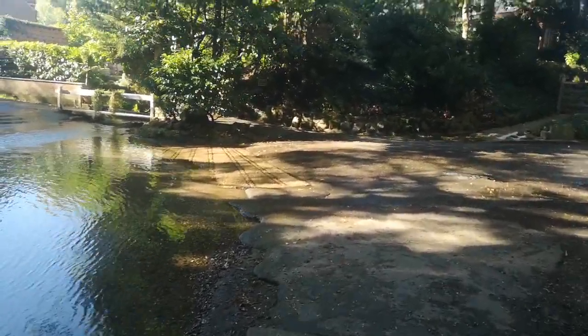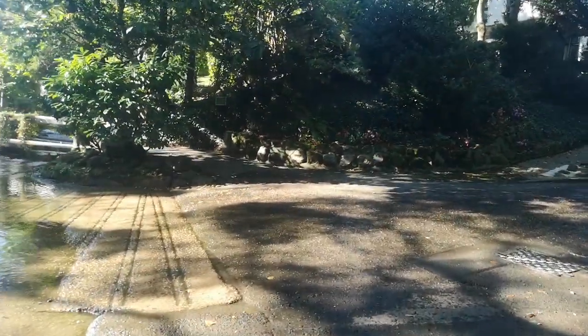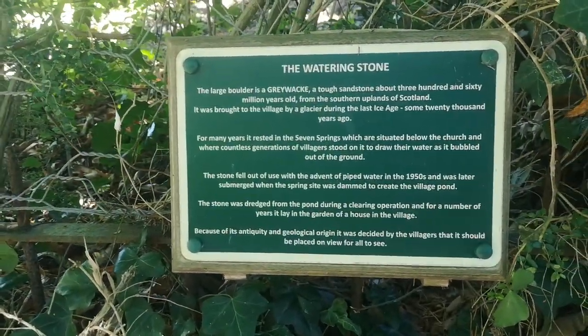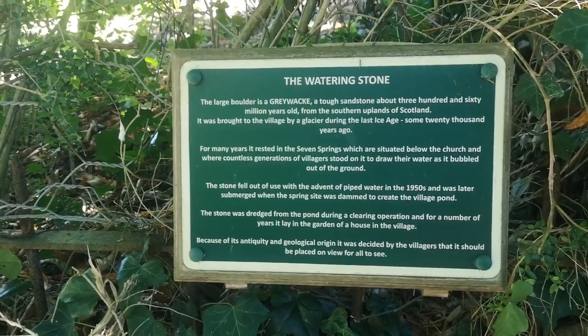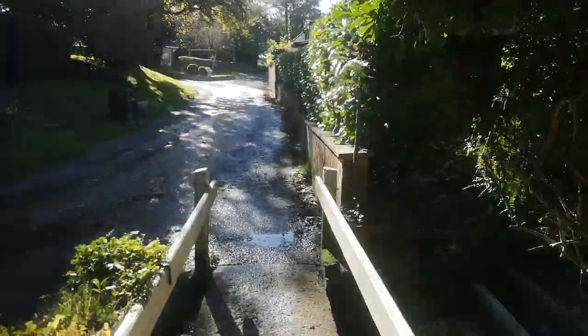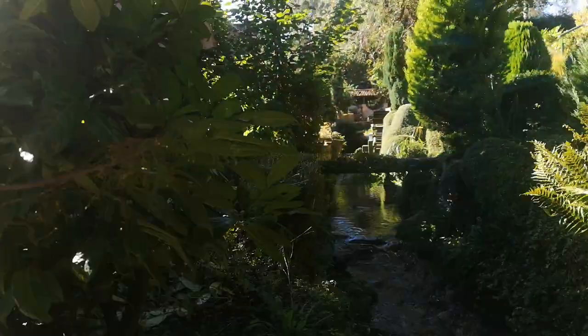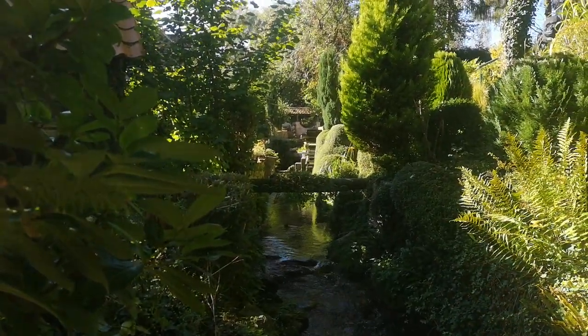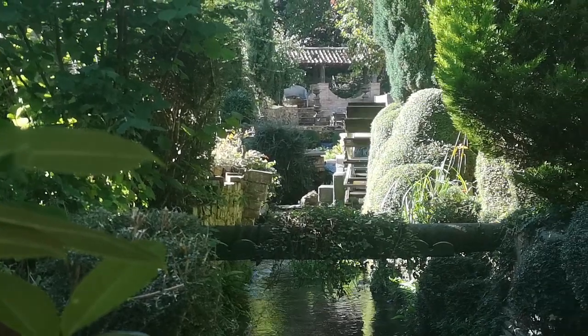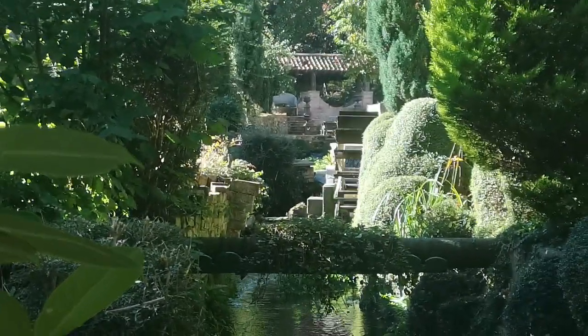I've got to go on the bridge. There's an actual water wheel working. Got to go and try to see this. It's all there long enough, and you should be able to pause the video and read that, because that is very interesting. The watering stone. Right, I'm going to try to zoom into this because I cannot get any closer to it. But the actual water wheel is actually going round. Look at that. Isn't that stunning? Isn't that just stunning?